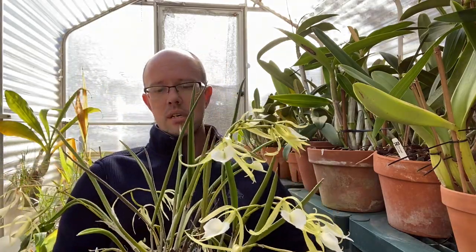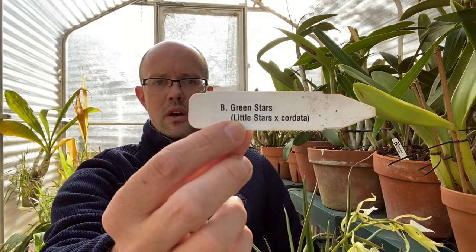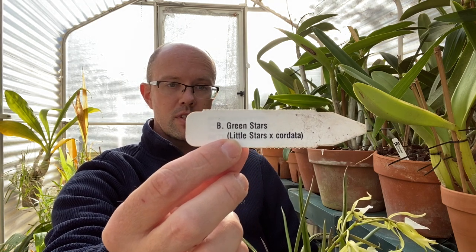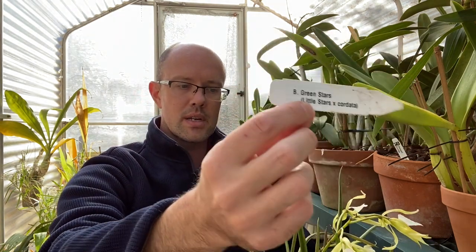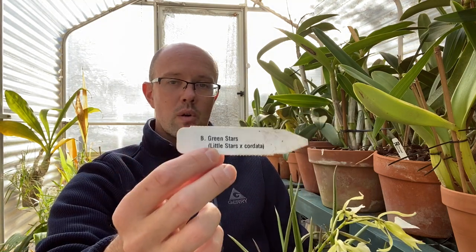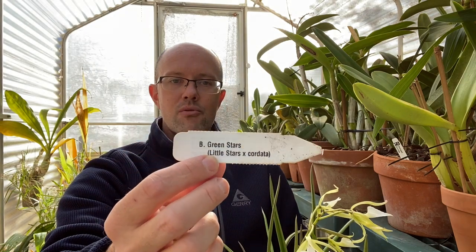here is a Brassavola. This is not Nodosa. This is actually Green Stars, which is Little Stars by Cordata. Well, let me show you this first, and then I'll dive a little bit more into this. So you see here it says Little Stars by Cordata. So Little Stars is Nodosa by Cordata, back onto Cordata. So it looks more like Cordata. Now I'm saying Cordata a lot, even though the species is not called Cordata anymore. It's Subulifolia. So wherever you see Cordata, replace it with Subulifolia. And that is the correct name.